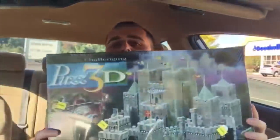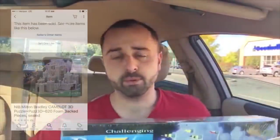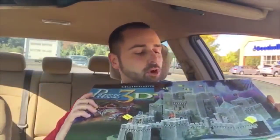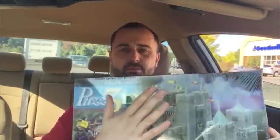All right, next item up is this Puzz 3D puzzle. This is brand new in a stretch wrap. Check out the price, guys. $3 on this. Pretty confident I'm gonna put this on eBay versus Amazon, because it's really hard to show you this because there's not a lot of room in this car, but it's kind of got a little indentation right here. It's been kind of pressed in a little bit.